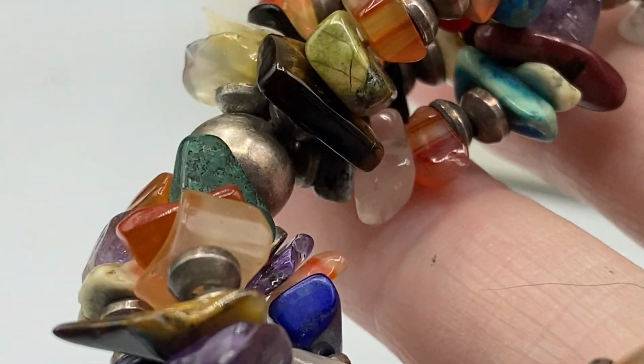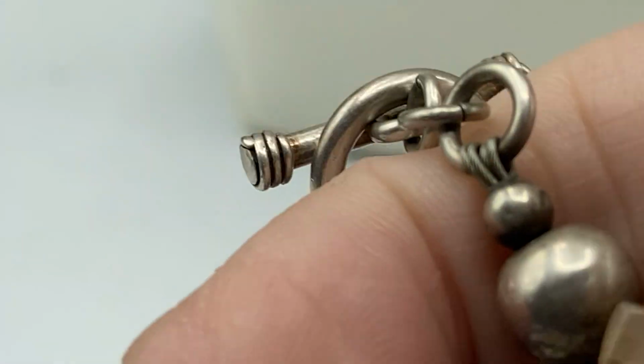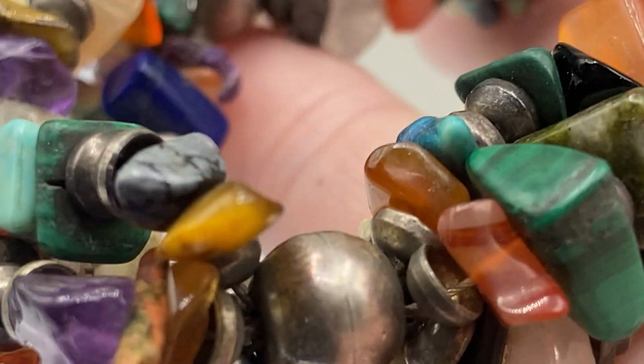So my precious chippies. I believe the balls are sterling to the best of my memory. I know all this is, so I don't know why the balls wouldn't be. She's fantastic. Yes, she is. I'm going to put chip, 925, bracelet, tuante. She'll go over to here. And I think that could be it.